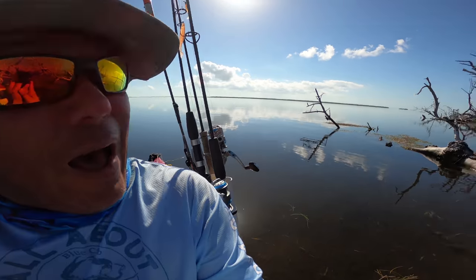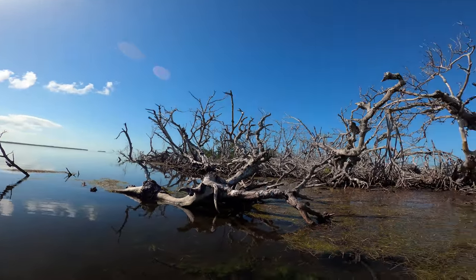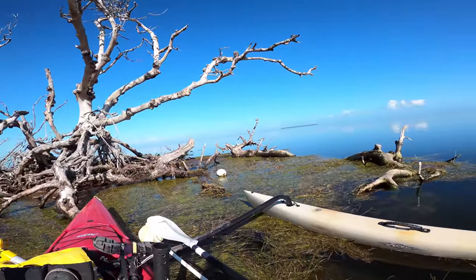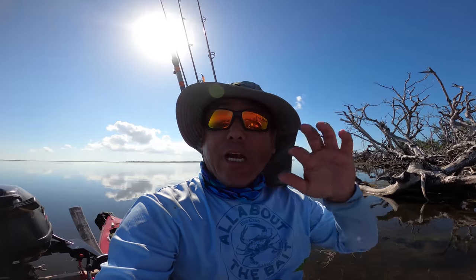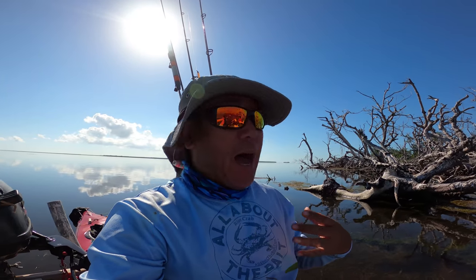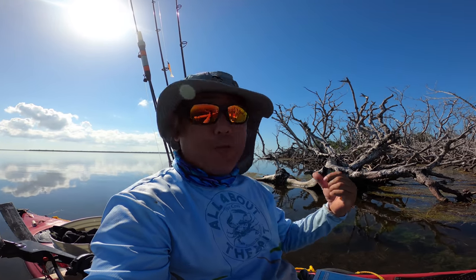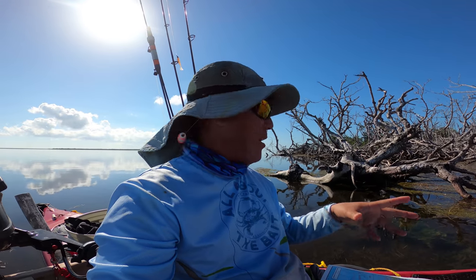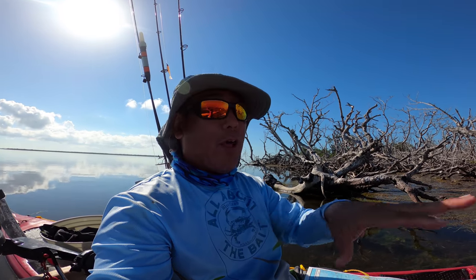All right, so we've arrived. This is West Bahia Key, the southern tip of it at least. So I'm going to do a little bit of time just checking this island out. The things I'm looking for are of course fish. Saw a permit coming in here, so that's a good sign. Saw a lot of nice sized mangroves along here.